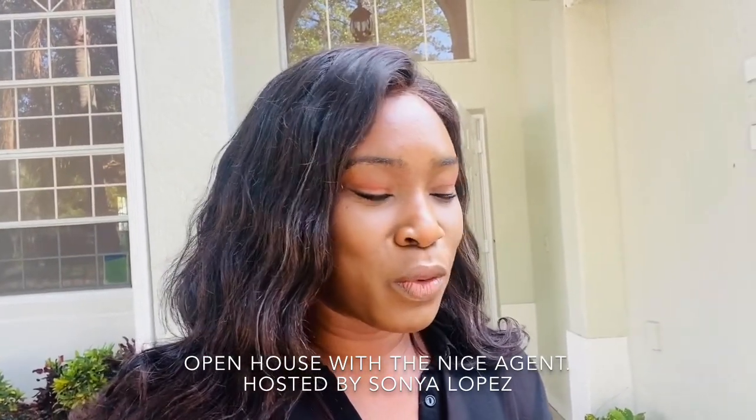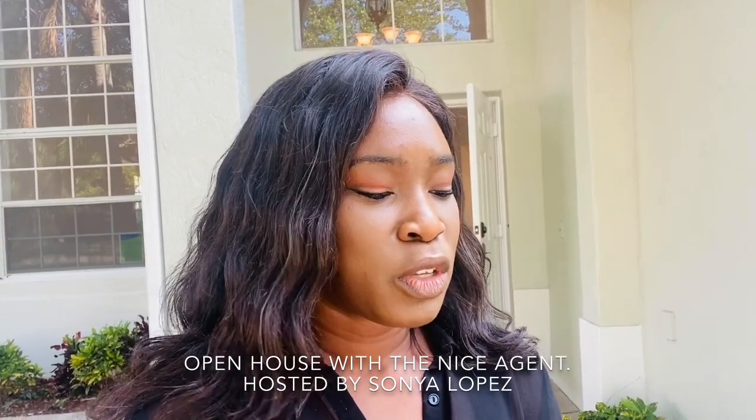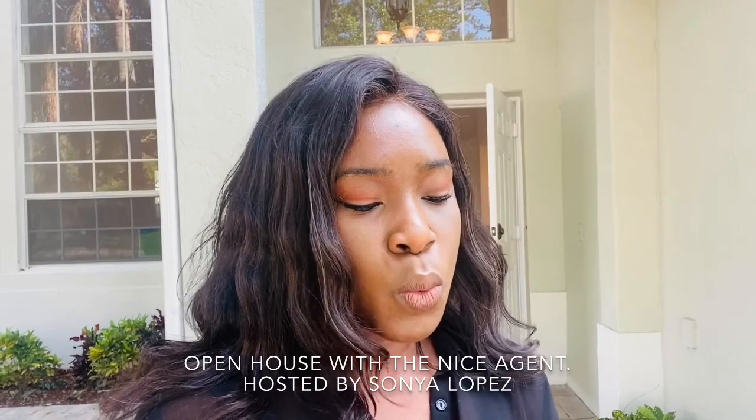The house that we're gonna look at next is still in Coral Springs. It is a 3-bedroom, 2-bathroom, listed for a little bit less, $349,000, with a little bit more than half the square footage. 1,526 square feet for the inside.